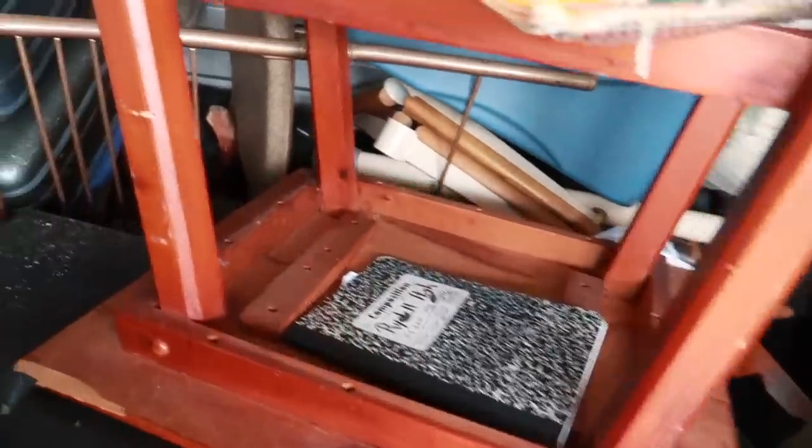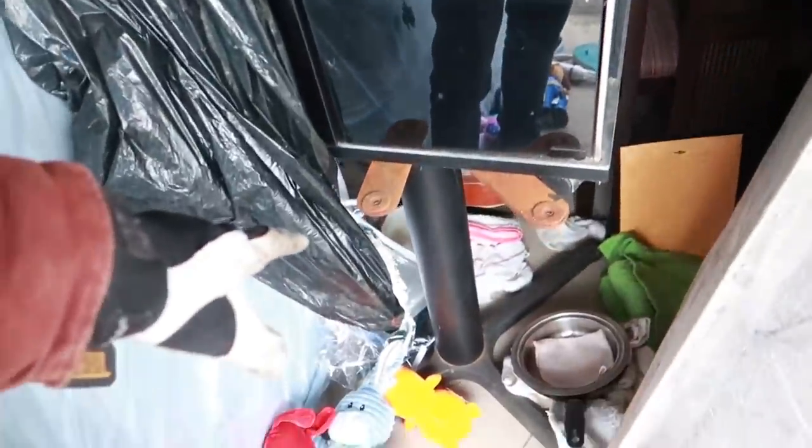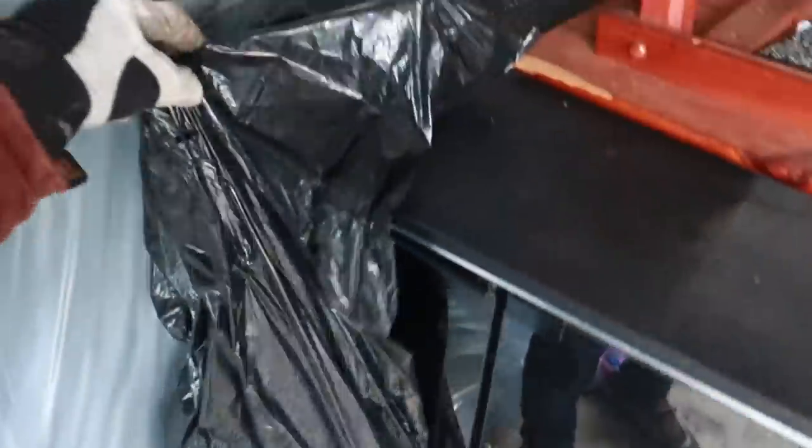All right, moving to the corner. There's more chairs over there. Those are also chairs. These are also chairs. These are those vintage chairs, which might go to this table. Possibly. We got this mystery bag here. Nothing. Empty.